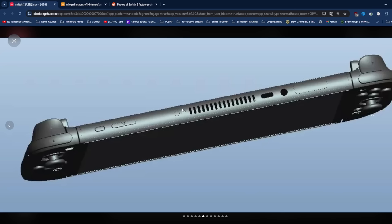I don't know. They're also, I don't know if this circle right here is a new button as well for something, or if it's just where a screw is going to end up going. And right here, you see the cutout. This is obviously the cartridge slot, pretty much in the same location as before. You can see a little bit of a look at the stuff here.